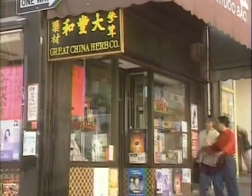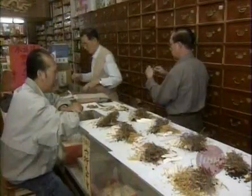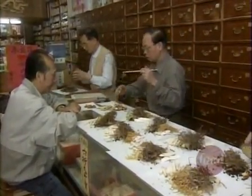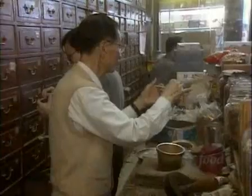And here in old Chinatown, my friend Bernice Fong, a real San Francisco Chinatown native, is taking me to visit her favorite herbal shop. This is a very traditional shop. They still use age-old techniques.